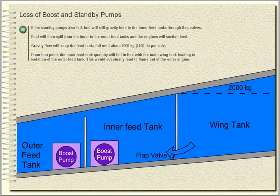Loss of boost and standby pumps. If the standby pumps also fail, fuel will still gravity feed to the inner feed tanks through flap valves. Fuel will then spill from the inner to the outer feed tanks, and the engines will suction feed.